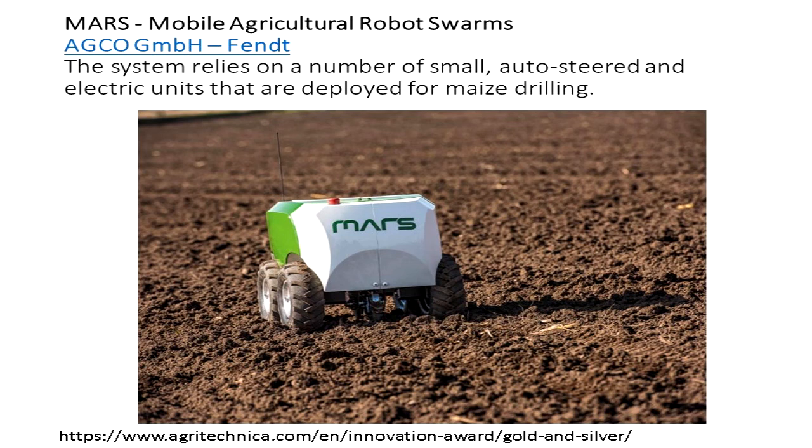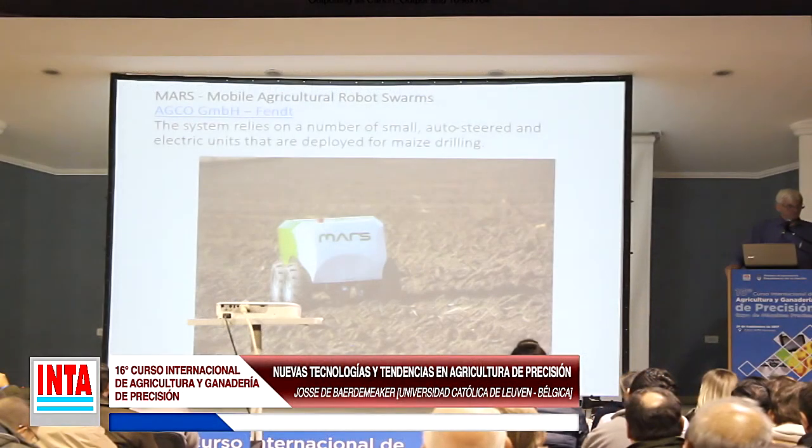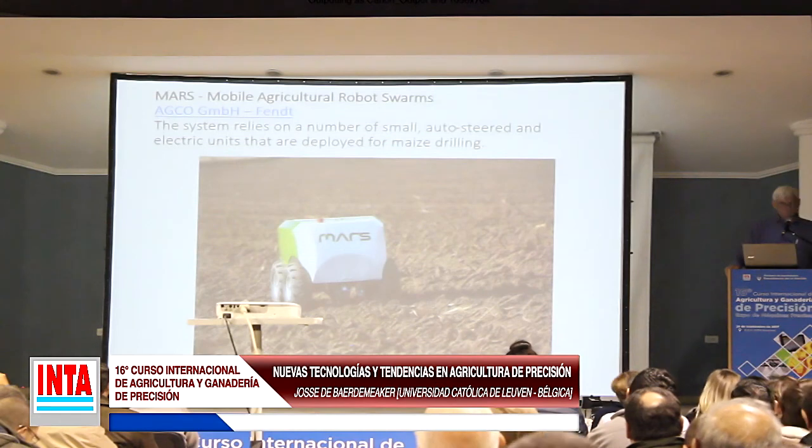So AGCO also shows on the Agritechnica Mars, a mobile agricultural robot swarm, which are a number of small robots that are auto-steered electric units for maize planting.